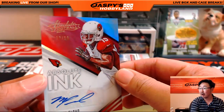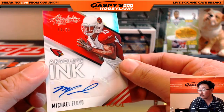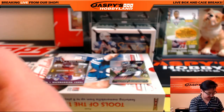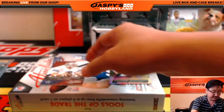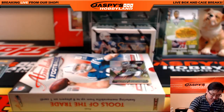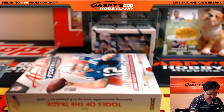Nice Michael Floyd auto, 13 out of 50. Nice one for the Cardinals. That'll go to Nathan. We'll randomize these to somebody. And Hog Heaven, Tony Romo. Nice, nice box of Absolute.